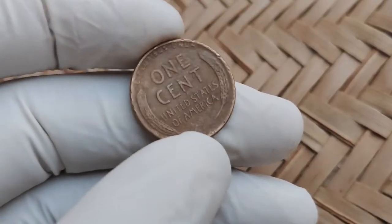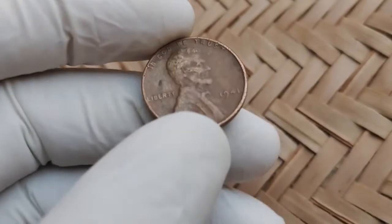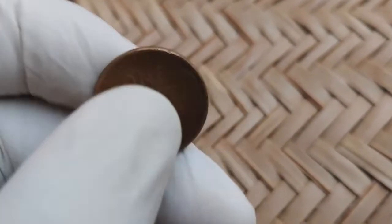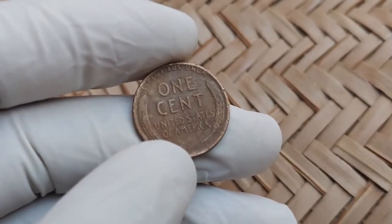It symbolizes the thrill of discovery. Imagine the feeling of casually finding a 1941 penny in a collection and learning it's worth millions. That's what makes coin collecting so magical, the idea that anyone, anywhere, could stumble upon a hidden treasure.